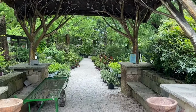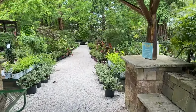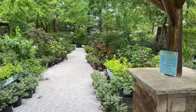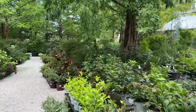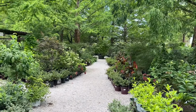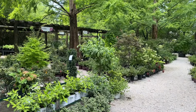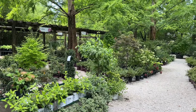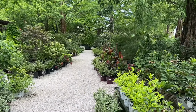Okay, so here we go as we walk in. This is a nursery unlike any nurseries that I've ever visited. Look how beautiful. This is going to be spectacular. All right, guys, so which way should we go? Here we go.